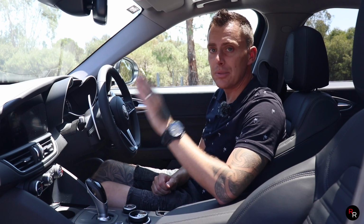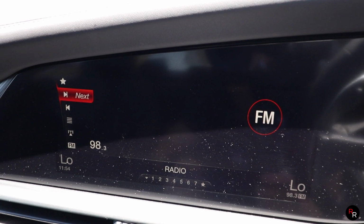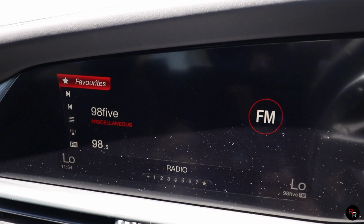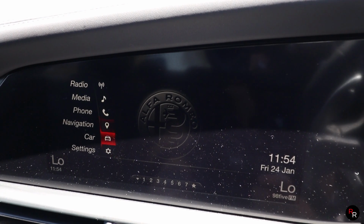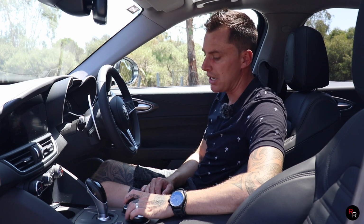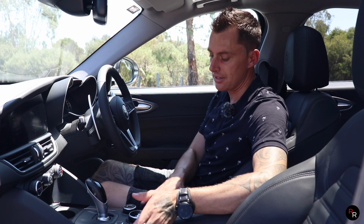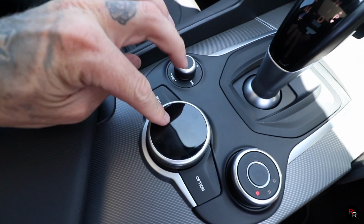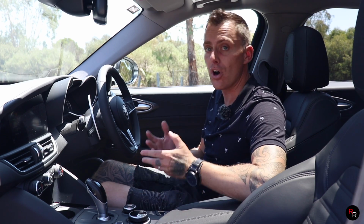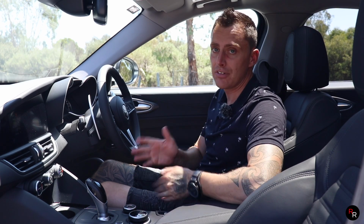Now, just coming down the middle, we've got an infotainment system here. It is a little bit on the small side, though it looks nice. One negative, though, is that you can only use it by scrolling with this wheel down here. It would have been nice if this was a touchscreen also, but unfortunately it's not. Though this does have Apple CarPlay and Android Auto, so that is a good saving grace.